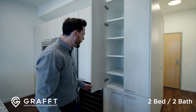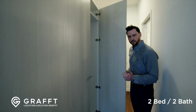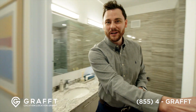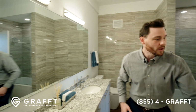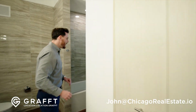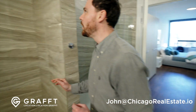So what's unique about this unit, there's no true closet. They have the built-ins right here as your hall closet, but I kind of like it. It gives it this raw and airy feeling as you enter through. Great use of a pocket door here, so you're not fighting with the doors. Dual sinks right here as your guest bath. Plus, we have laundry right here, hidden out of the way, but very smart place for it. And then we move in with right behind the door, great use of space here as well. And then you have the full wall of tile.